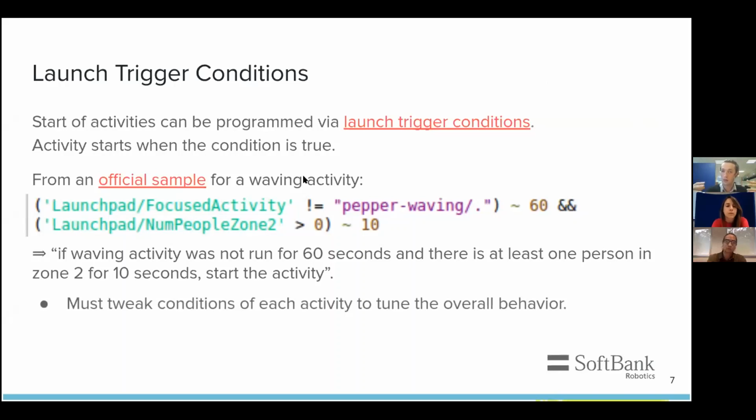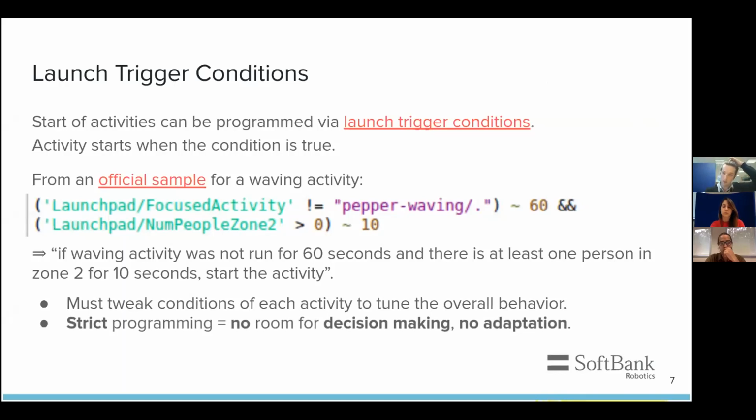But if you mix several behaviors together, you are going to have to tweak the conditions on each activity to tune the overall behavior. You really get into invasive changes in every activity to tune the mix and the selection of behaviors. And this is because the programming is strict. Here we write exactly what we want in which conditions. And if we add new behaviors, there is no room for decision making. You have to rewrite the code differently, you have to update the code all the time, and there is no adaptation possible in these conditions.